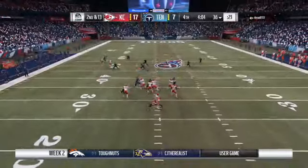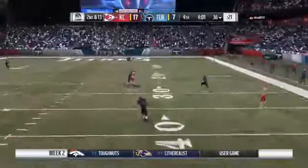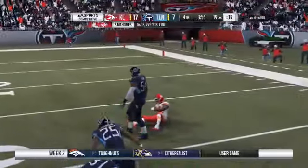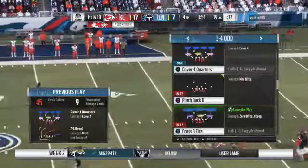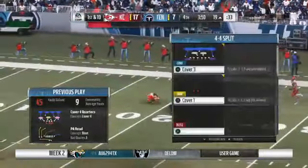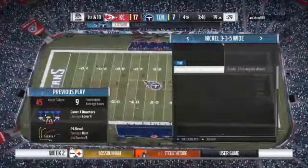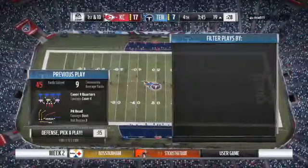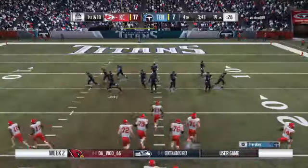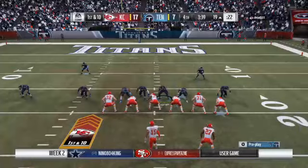Mahomes to throw on 2nd down. Escaping the pressure right. Now he'll let it go deep right. It's caught inside the 25. And they're going to have this all the way down deep into Tennessee territory. A big play there, Mahomes to Watkins. 45 yards. So the big play means just like that, they'll operate from the red zone now on 1st down.